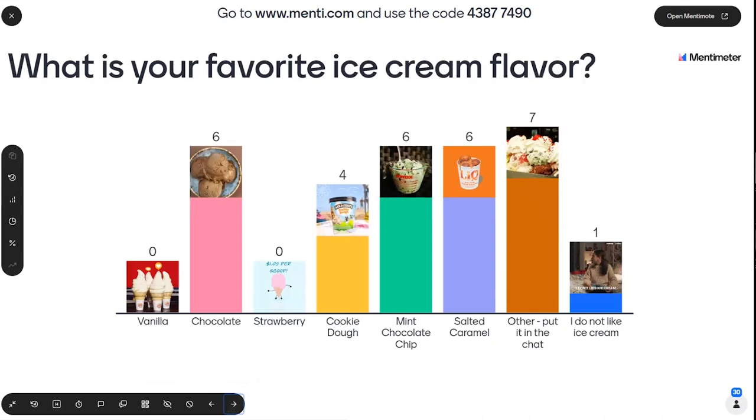Okay, so let's see how this shook out. We have 6 people who are interested in chocolate ice cream, 4 people who like cookie dough. Now, growing up, cookie dough was my go-to flavor as a kiddo. Mint chocolate chip has 6, tied with chocolate and salted caramel. Other, put it in the chat. We had lots of great options in the chat. And we have one person who does not enjoy ice cream. And you know what? That's okay. That means there's more ice cream for the rest of us.